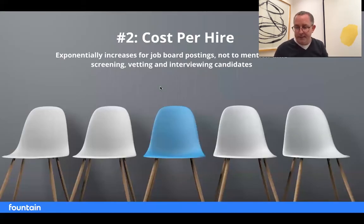Second is cost. Obviously, most of us are reliant on job boards. You've got to pay lots and lots of money to make sure that your job is featured in the right places. It's at the top, and you have to refresh them constantly, and you have to keep spending money in order to make sure that you're getting enough applicants into your funnel so that you can fill those jobs in your retail environment, in your warehouse. So cost per hire, critical challenge. And if you don't do a great job here, we have customers that sometimes see their recruiting costs balloon as a result of not managing the process well and then spending way too much money on job boards.